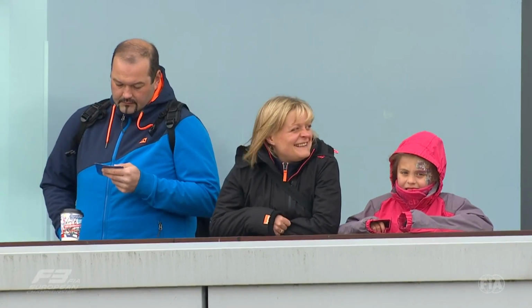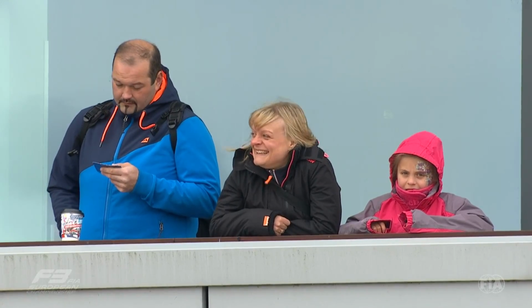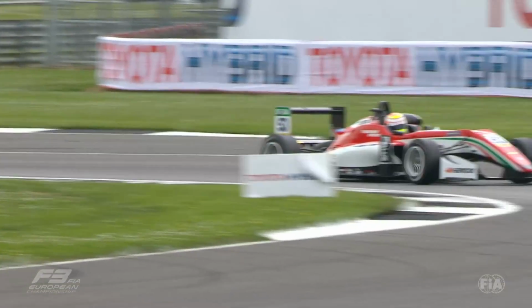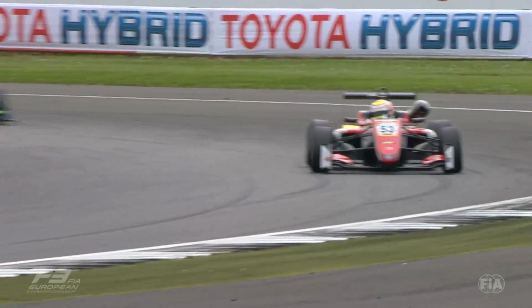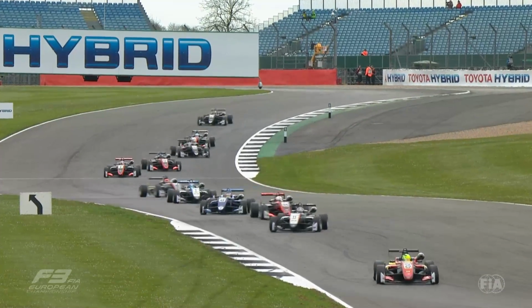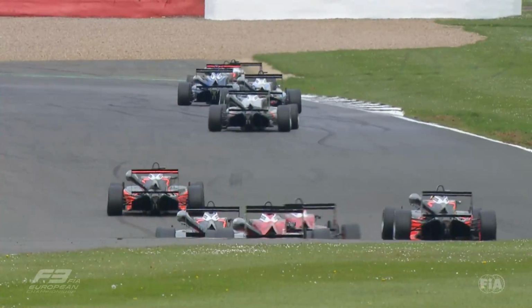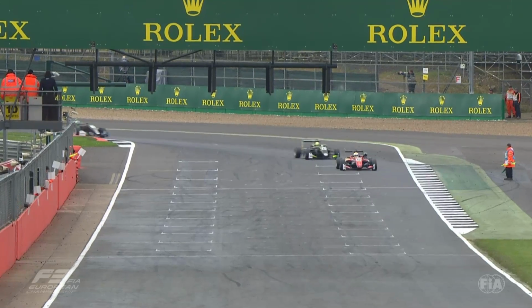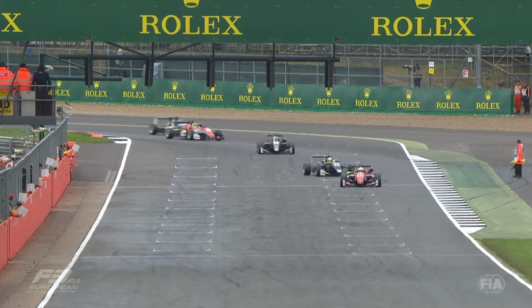So the grid in full, Callum Ilott and Lando Norris on the front row for Prema and Carlin respectively. Carlin and Lando Norris getting their 20th Formula 3 victory in this new version of the European Championship yesterday. Joel Eriksson for Motor Park and Max Gunter for Prema on row 2. Jake Hughes for High Tech and Jehan Daravala for Carlin are on row 3. Jake Dennis for Carlin and Prema driver Guan Yuzhu are on row 4.